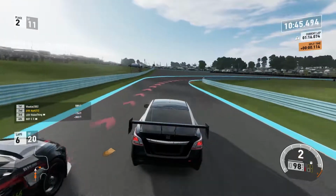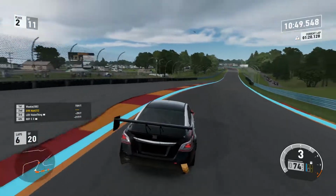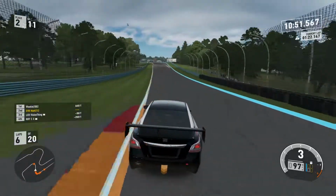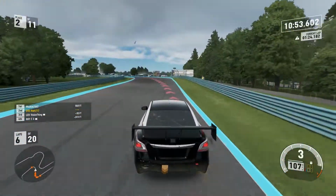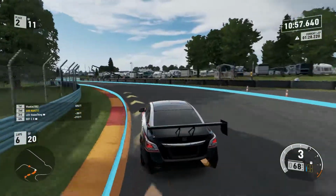We give him a bit of a squeeze, brake nice and tightly there, park it on the apex, and then try to get good power on the exit of the corner there. And that's now up into P2 of the second race of the night, so we are slowly but surely moving our way up through the order here.